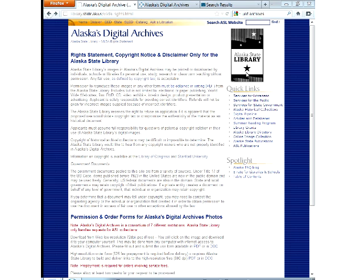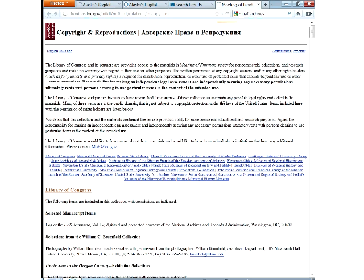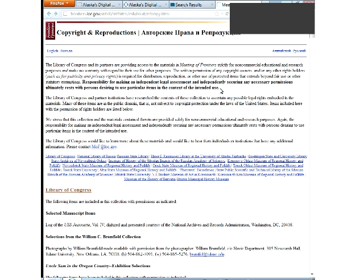Let me see if I can just take you to it. I'll show you this whole resource first, but this is one of the Library of Congress's projects that has an excellent statement about the expectation Library of Congress has for the use of materials for education and research.